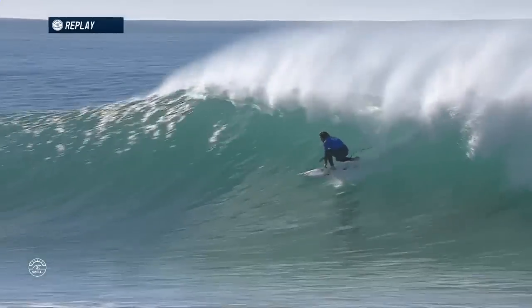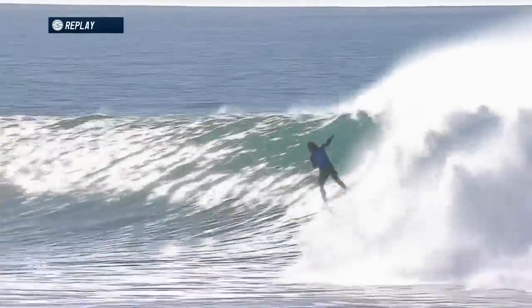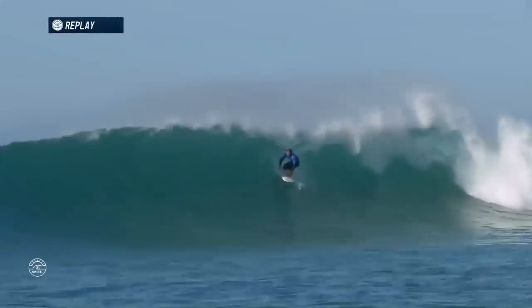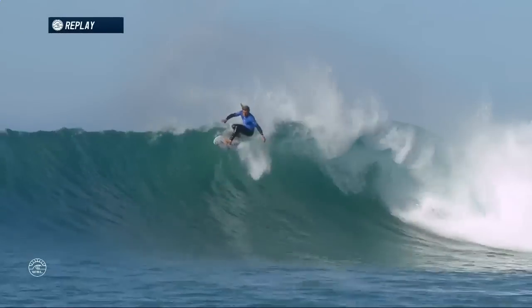See what the judges think, but right here, if he could capitalize on this section, it would have been a guarantee. But with this fall, I think he misread that inside section slightly. This is such a pretty wave. We're waiting to see what the judges think. Let's check in with Sean Thompson and get his thoughts on that last exchange.